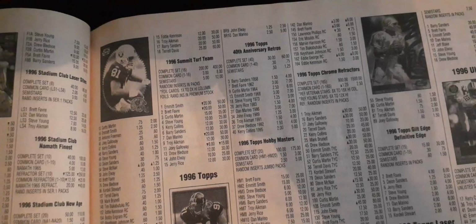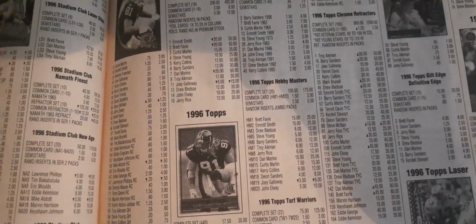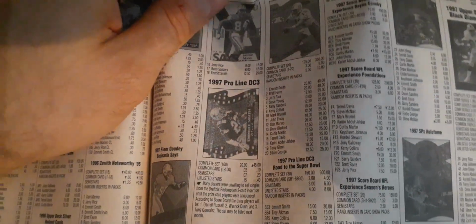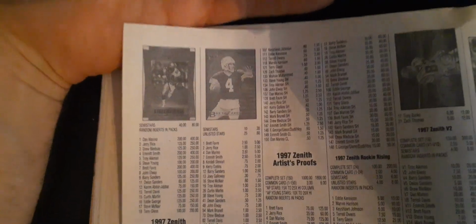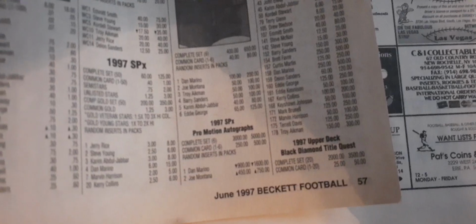Going through 1996. A lot of sets. Topps Chrome refractors. Yeah, Topps Chrome. 1996. And we're going into 1997 here. And what is that? Expensive stuff. Of course, we got Zenith. But back here, Black Diamond. Oh yeah, the 97 Upper Deck Black Diamond Title Quest. Those cards were pretty pricey there.